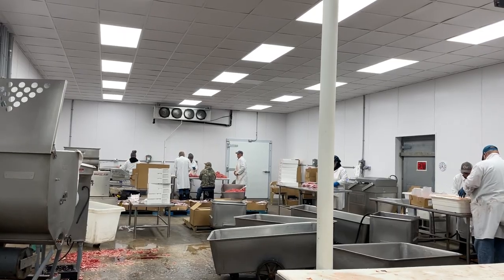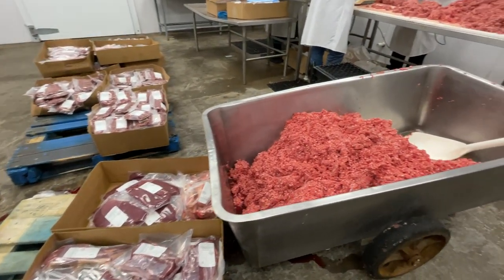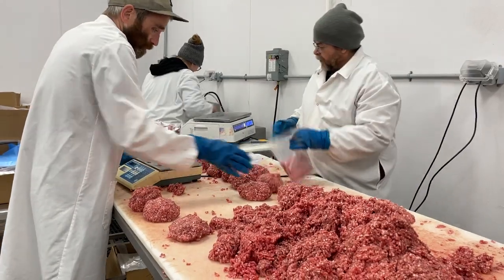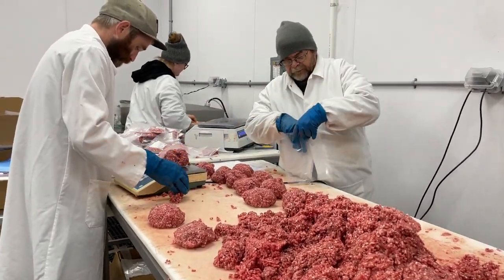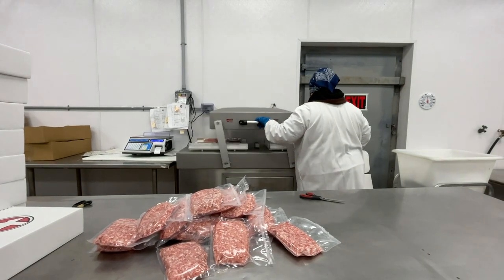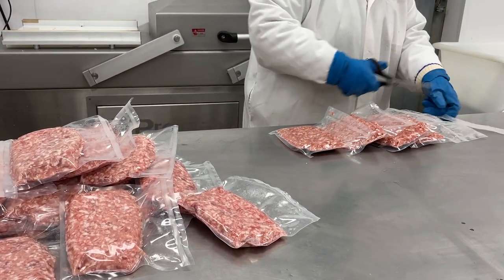After that, they're rolled into our main processing area. That processing area is kept below 50 degrees. There's kind of a rule in the food manufacturing business that you don't want beef above a certain temperature for a certain amount of time. It's all about time and temperature. So by maintaining the temperature of that room, making sure it's cold in there, just again helps us protect the integrity of that beef product.